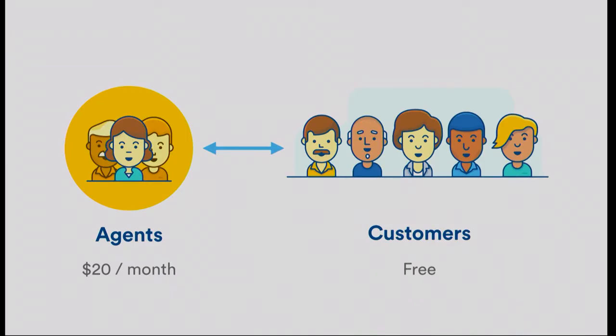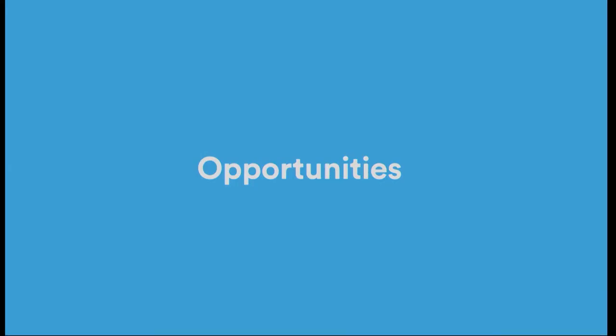Now, the neat thing about JIRA Service Desk is that we've got agent-based pricing. So that means only Service Desk team members are required to be licensed as paying agents. The end users, or the customers of JIRA Service Desk, are completely free. So if you use the JIRA Service Desk REST APIs, you can effectively create tickets for an unlimited number of end users. Now, this opens up the opportunities for some pretty cool add-ons.